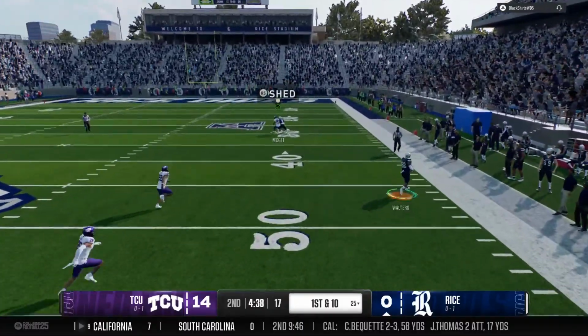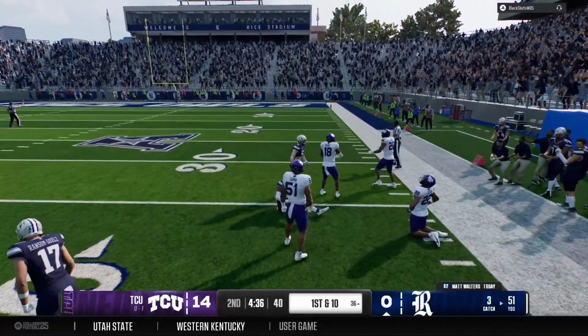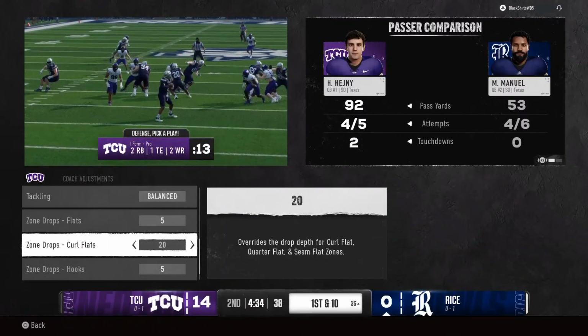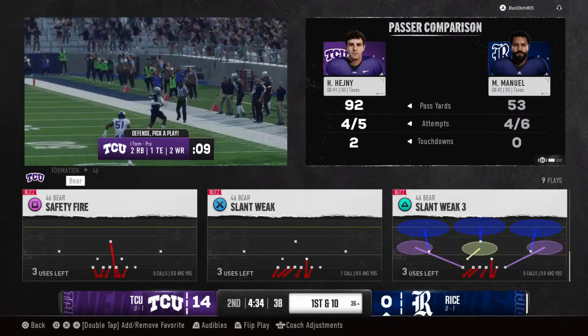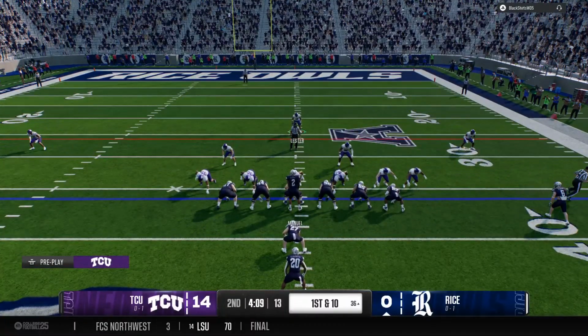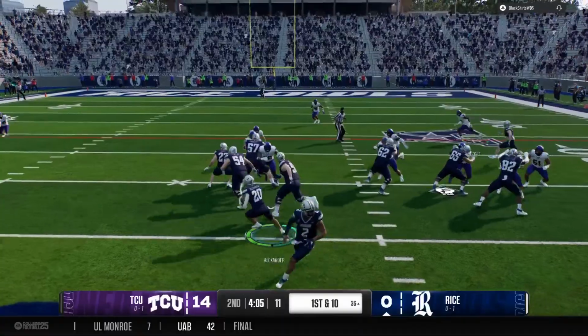He rifles one deep down the right side. Plenty of room on that play, and they find their way to the 36. And if I'm a defense, I've got to find a way to get some more pressure on the quarterback or disrupt their timing and their rhythm. I can't give them these big chunk plays through the air. I've got to be maybe a little bit more aggressive or do something a little bit different. Not the most productive half for this offense so far, but finally starting to get it in gear.